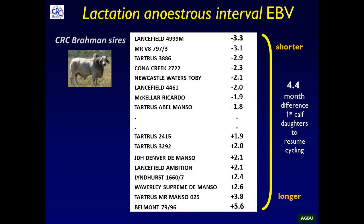Here's lactation anoestrous interval. So we know in the Brahmins their ability to cycle whilst lactating, well, it has a big genetic component. And we see here that some bulls were 4 months difference in how long it took them to start cycling after calving compared to the daughters of other bulls.